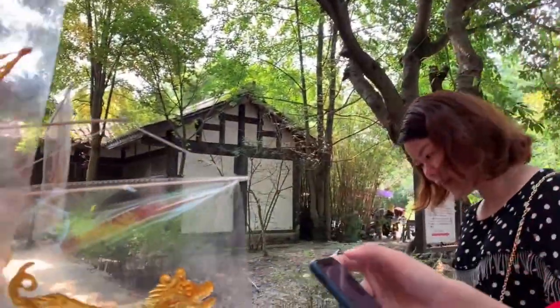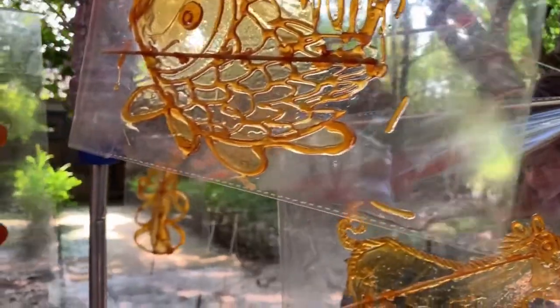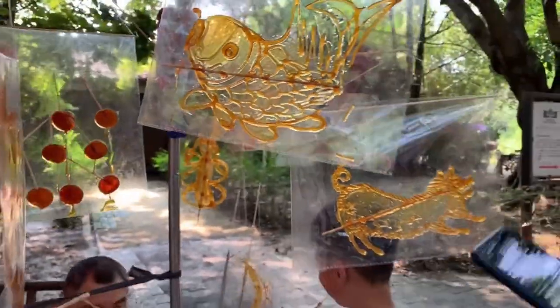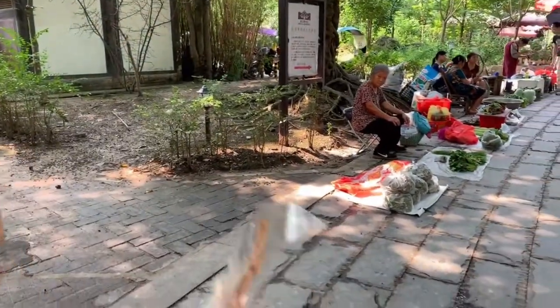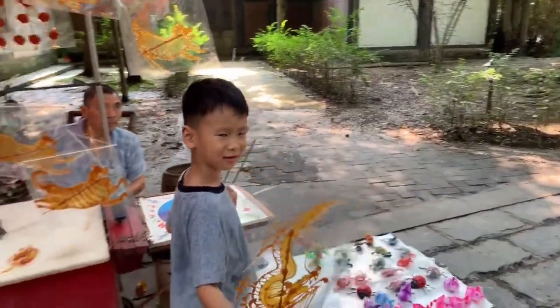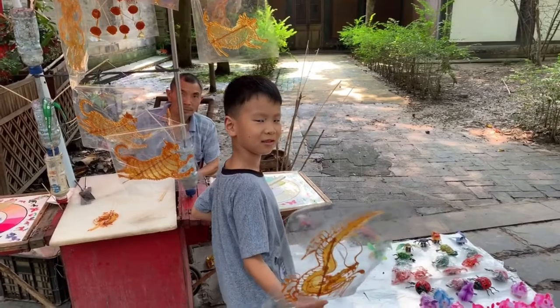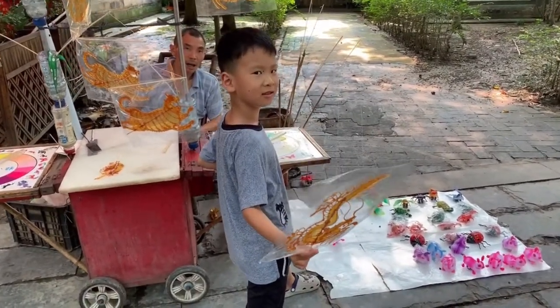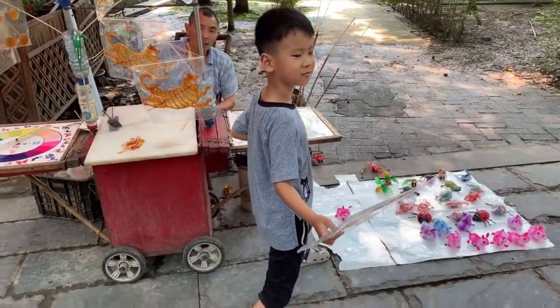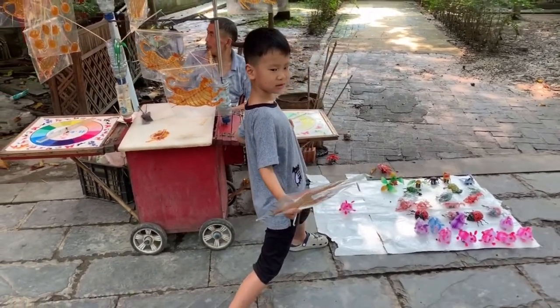You like the dragon? Dragon. Okay, take a picture. He chose a dragon because it's powerful. One, two, three, go. Huh? Dragon boy.